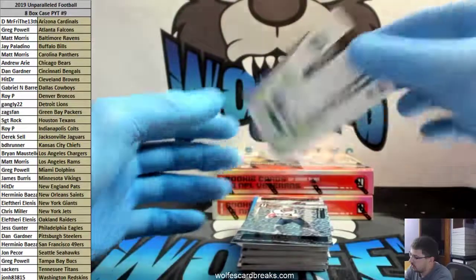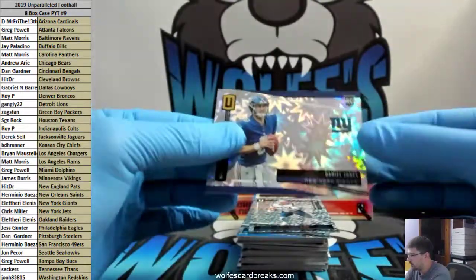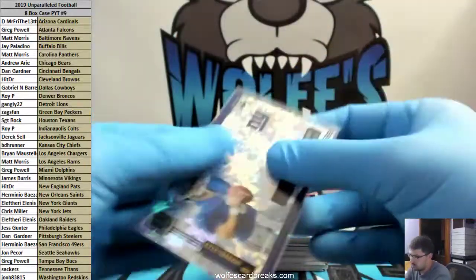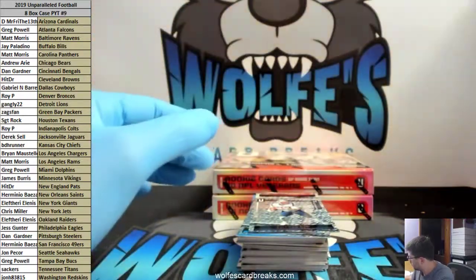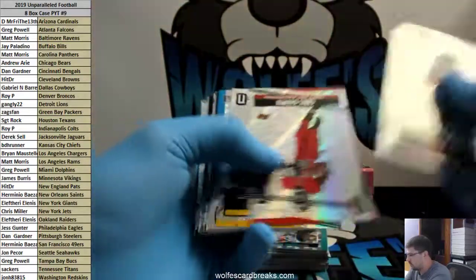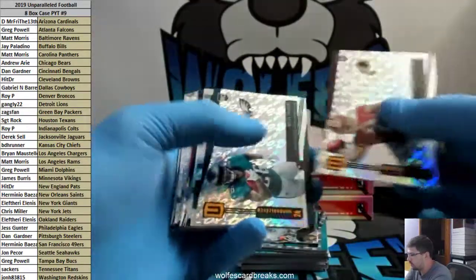Daniel Jones, nice one here. Number 9 out of 75. Oh, one away from jersey number. Daniel Jones, Impact, Giants. Aaron Rodgers to 200, Dwayne Haskins.